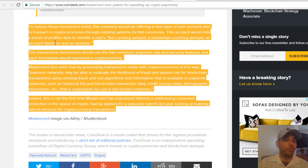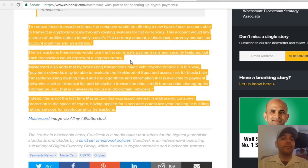So this account would link a series of profiles able to identify a user's fiat currency amount, a blockchain currency amount, an account identifier and an address. The transactions themselves would use the fiat currency's payment and security features, but each transaction would represent a cryptocurrency. So, a great way to segue it into the market where you're still using fiat currency payment rails and security features. Everybody is familiar with those features, but each transaction would represent a copy in cryptocurrency on the blockchain. So it is being used in tandem.